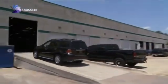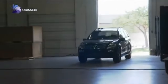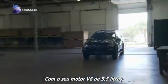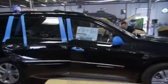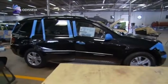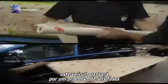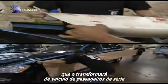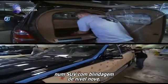This SUV has just been sent to Alpine for armoring. With its 5.5-liter V8 engine, it's the perfect SUV to withstand the additional weight and stress that armoring will put on it. Over the next 3 months, this vehicle will undergo a 6-phase process to convert it from an off-the-lot passenger vehicle to a Level 9 armored SUV.